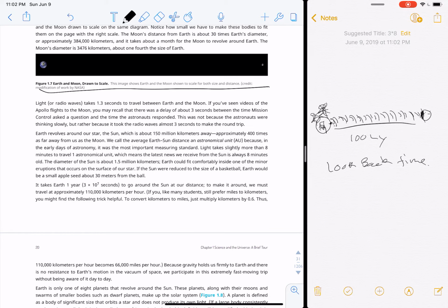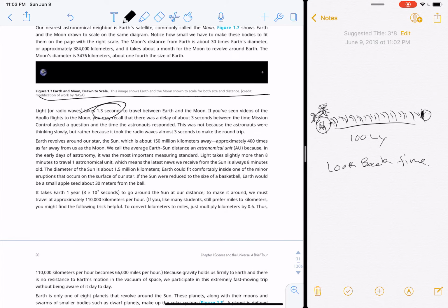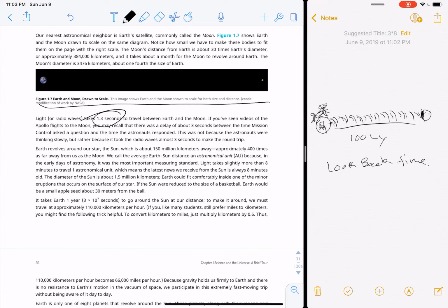All right, so anyway, it takes about 1.3 seconds for a light ray to travel to the moon and reflect back. We have mirrors up there that the Apollo astronauts left behind, so we can shine lasers onto the moon and they reflect right back, and so we can regularly measure the distance to the moon. We're seeing that the moon is actually moving away from us, which is kind of sad. But okay, so anyway, next thing you got is the sun.